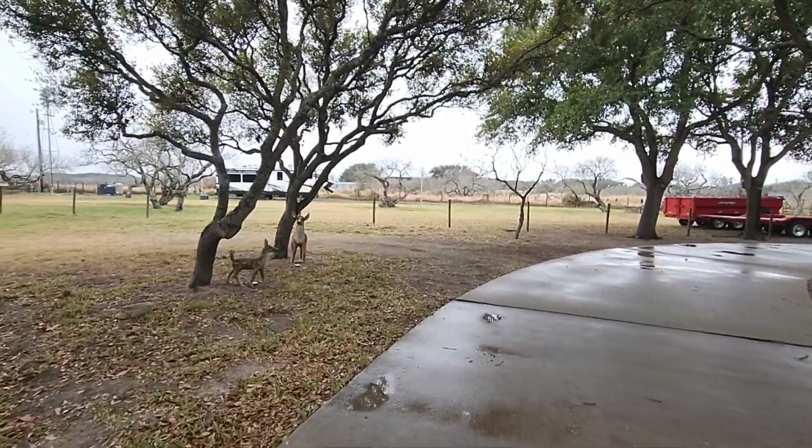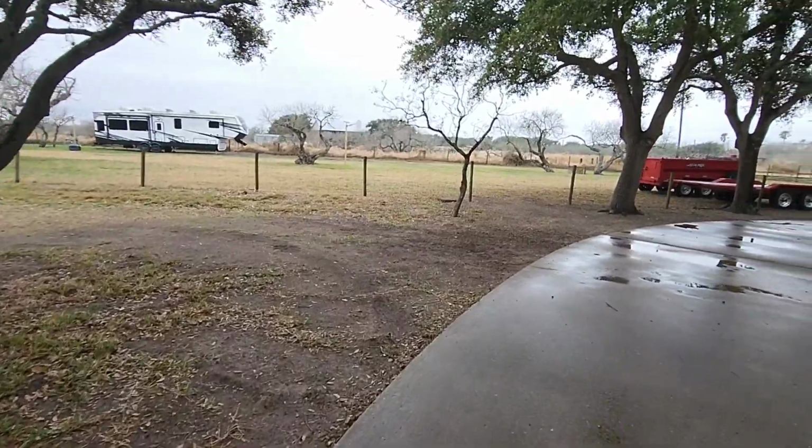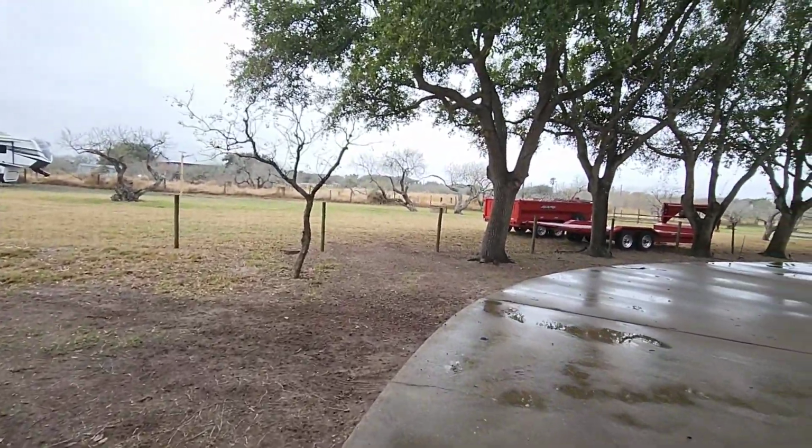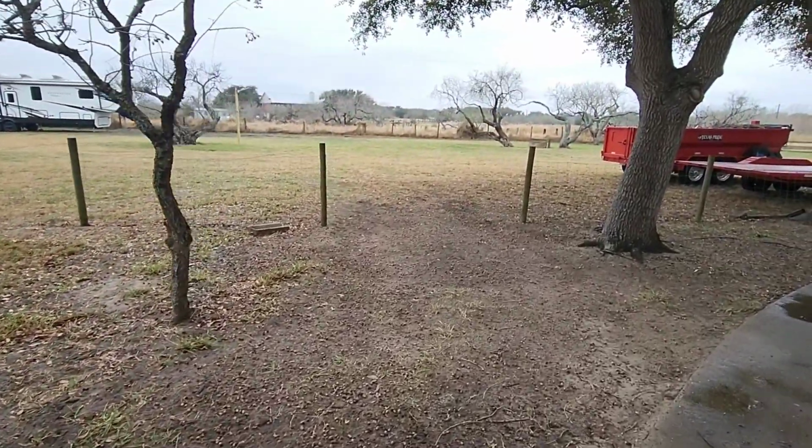What's going on, guys? So it is a very wet day today. We've had rain consistently for the last 4 days. Got ducks flying away in the front yard. Had some sandhill cranes back here.